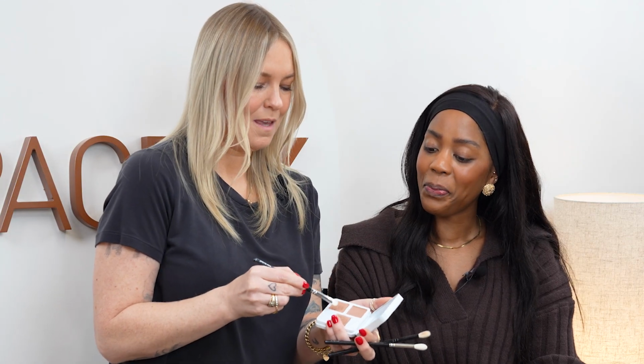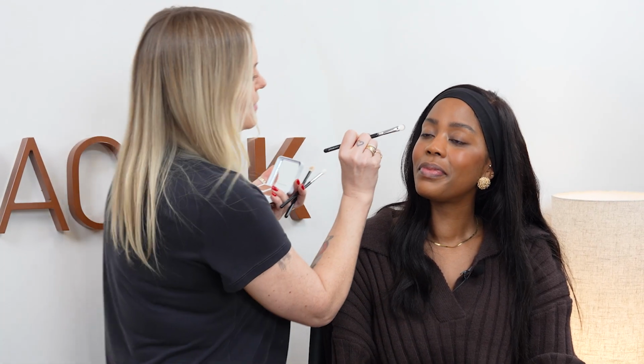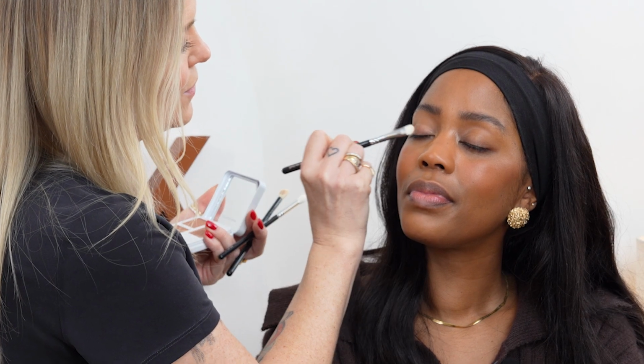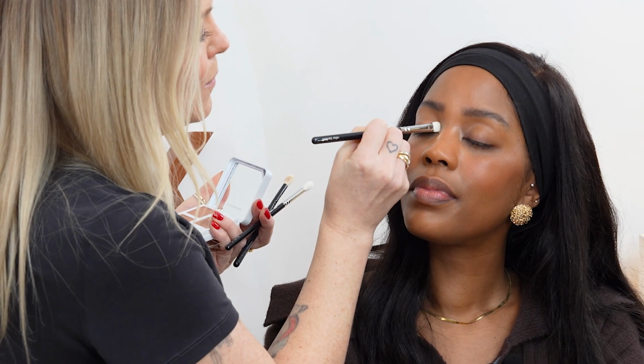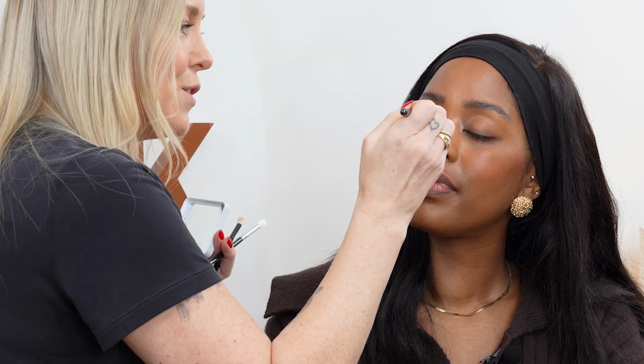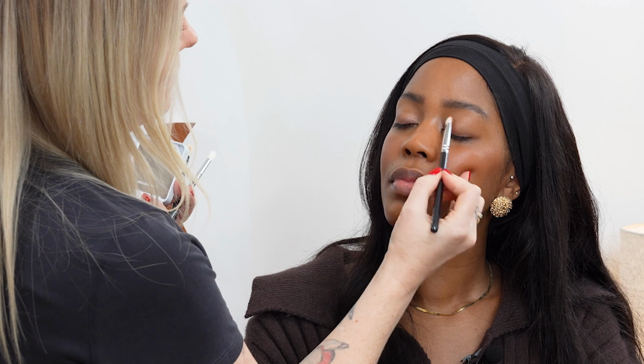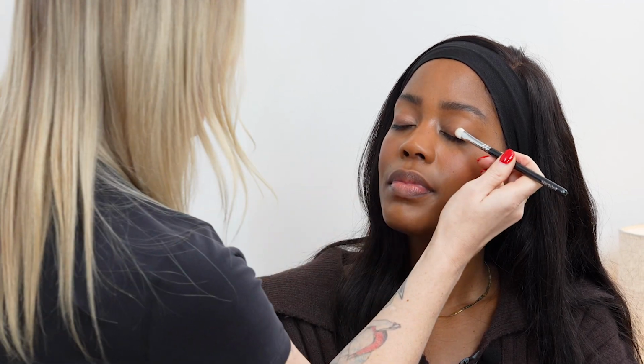The shimmer. Bit of a sheen. Starting on the eyelid and then basically pushing the product onto the eyelid. This will create a long wearing eye when you push the product into the skin, rather than doing this, which will kind of make it full.